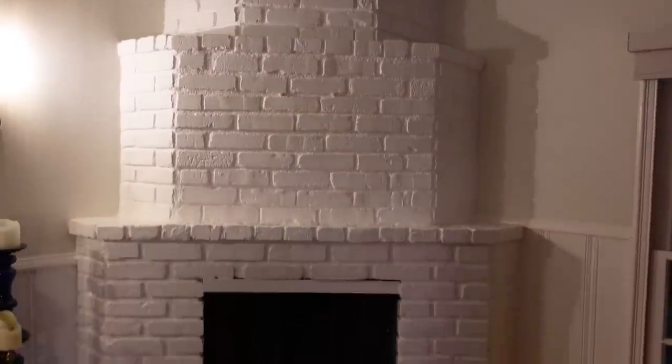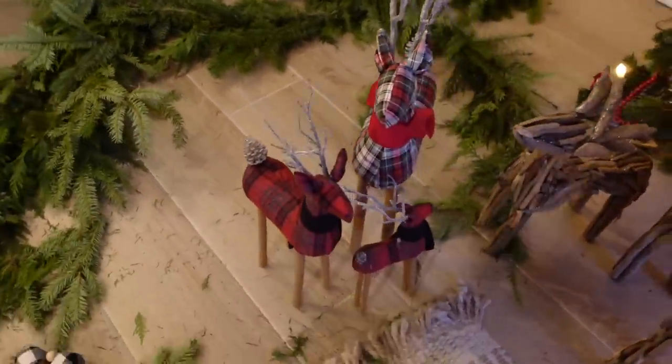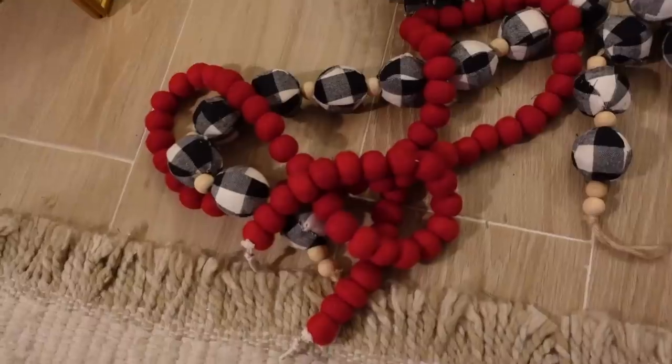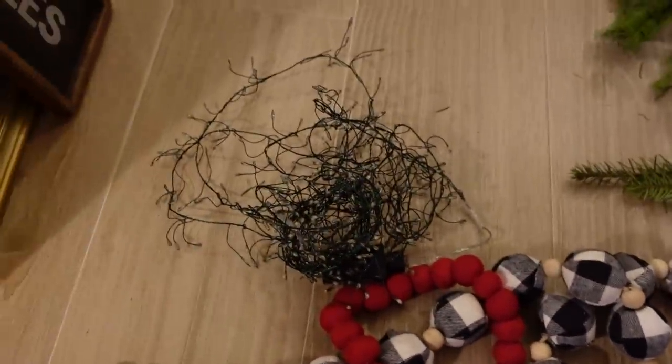Fireplace is ready to be decorated. Here I have some balsam greenery. I have my plaid deer, my wooden deer. I have these cute little houses. And I have some of this gorgeous felt garland, this plaid garland, and these lights, which I might sprinkle in there. But I'm just gonna keep it super delicate, really, really light.